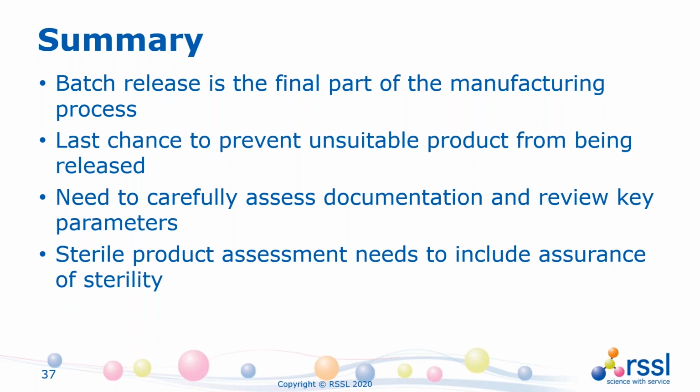And as well as assessing that the product is efficacious, sterile products assessment does bring us additional concerns, and we can only assess sterility assurance from the point of view of probability or confidence level. So that's the main parts of the webinar. As Annette says, there is a supporting white paper which goes into these points in a lot more detail, but at this stage I can hand you back over and we can just take any questions.